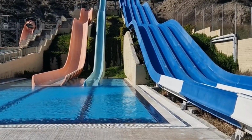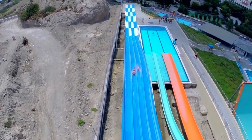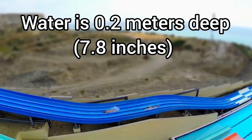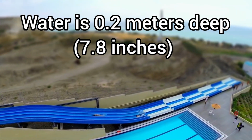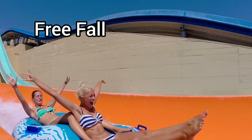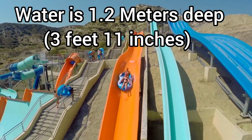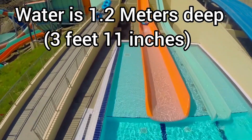The first one is multi-track. It has no weight limit and the water depth is only 0.2 meters deep, which is 7.8 inches. And then there is Kamikaze and Freefall. There is no weight limit for these slides. Children can ride both of these. The water depth at the end of the ride is 1.2 meters, which is 3 feet and 11 inches.